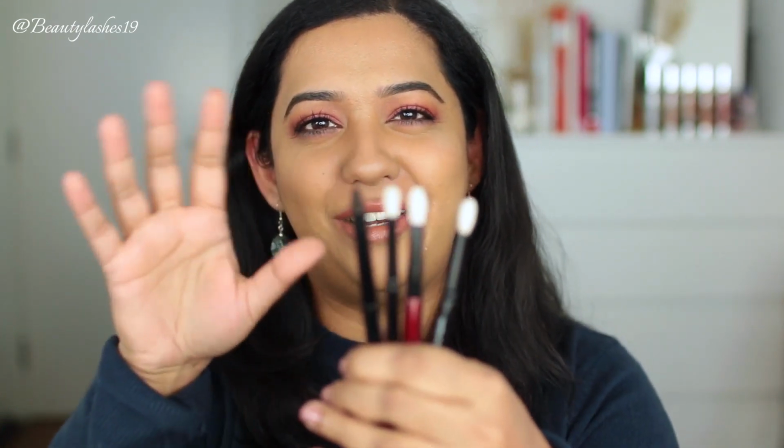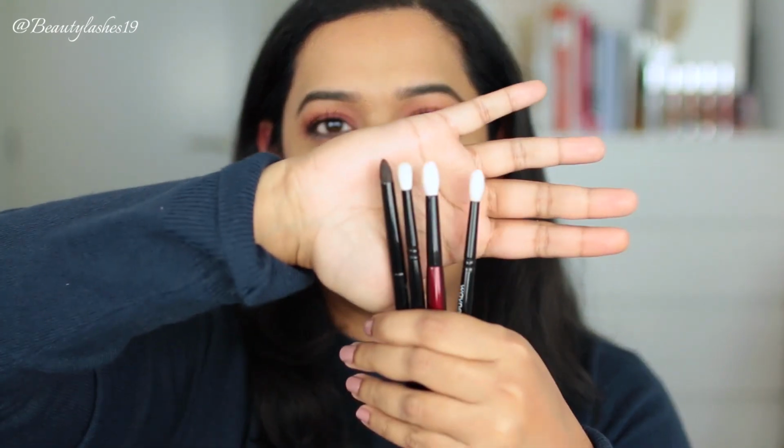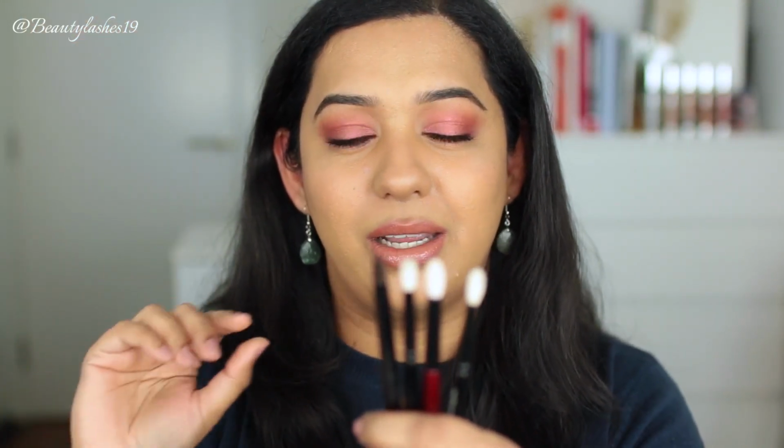Next, let's talk about lower lash line brushes, the brushes I like for more detailed work, such as inner corner, or if I want depth along the lower lash line, so those kind of work. So first I have four kind of blending brushes, I would say, for the lower lash line. So they are relatively smaller compared to the crease brushes that I'd shown you guys. And some of them also have a beautiful tapered end to it. So it's also doubling up as something that can be used to intensify eyeshadows along the lash line.